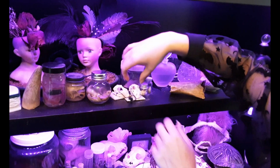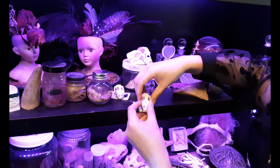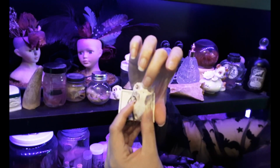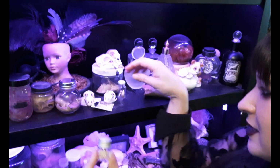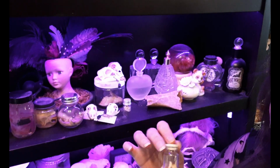These two right here are iguana skulls. I just want to show you something real quick about the iguana skull. This right here is the third eye for the iguana. This little thing has a bunch of tiny little starfish in it. This right here has my wisdom teeth.